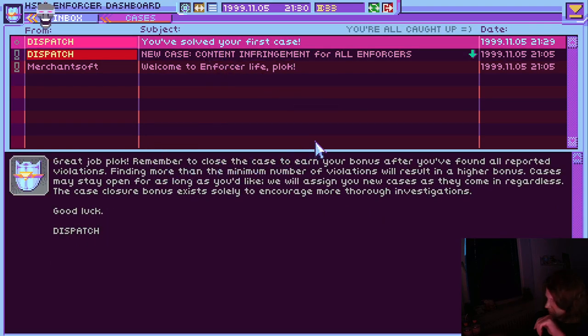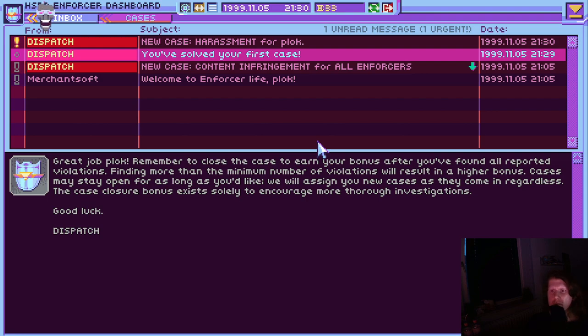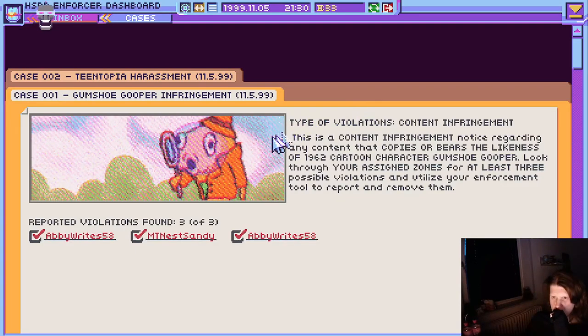Great job, P-Log. Remember to close the case to earn your bonus after you've found all reported violations. Finding more than the minimum number of violations will result in a higher bonus. Cases may stay open for as long as you like. We will assign you new cases as they come in regardless. The case closure bonus exists solely to encourage more thorough investigations.